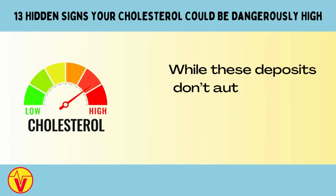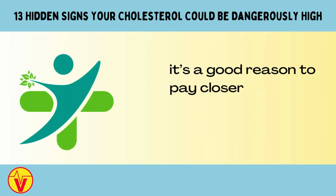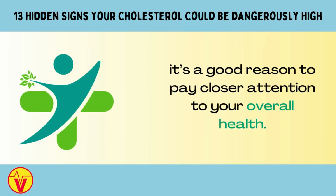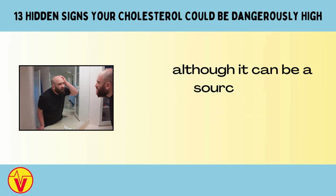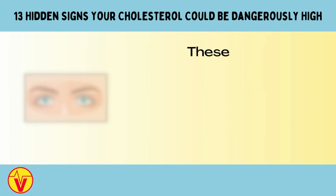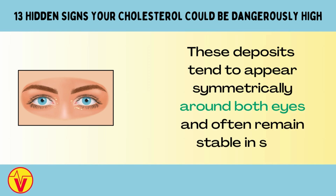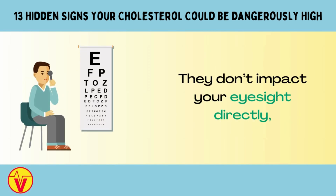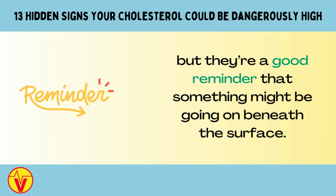While these deposits don't automatically mean you have high cholesterol, it's a good reason to pay closer attention to your overall health. Most people find xanthelasma painless, although it can be a source of self-consciousness due to its visible location. These deposits tend to appear symmetrically around both eyes and often remain stable in size. They don't impact your eyesight directly, but they're a good reminder that something might be going on beneath the surface.